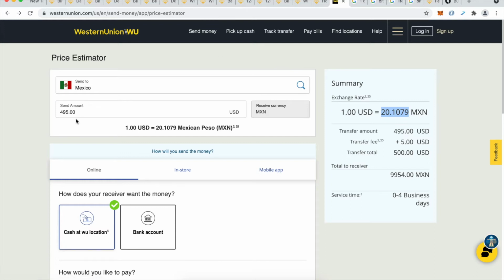As you can see here, I've entered $495 because they do have a $5 flat fee. So that ends up being a total transfer of $500. And the total that the recipient in Mexico would be receiving is $9,954. Now, when it comes to Western Union, I think most people are aware of how high their fees can be. And sometimes even when you go into those agents inside of the supermarkets, they tack on their fees on top of whatever Western Union is charging. So sending $300 or $500 or $1,000, it ends up being very costly because of all those fees.